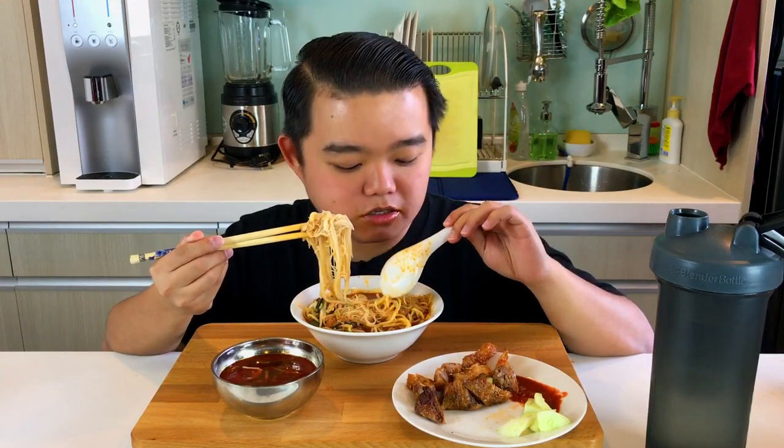The noodles are completely soggy in this bowl. This bowl. Yeah, because it has been soaked in the broth for the longest. It's completely soggy.